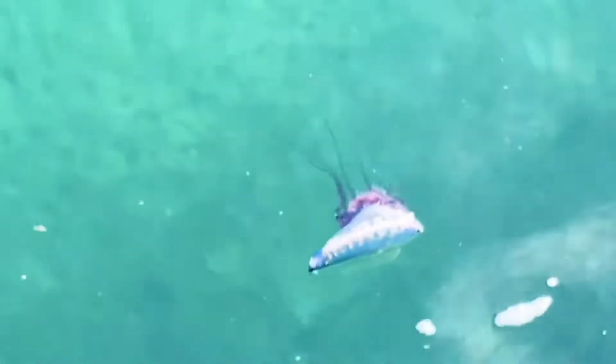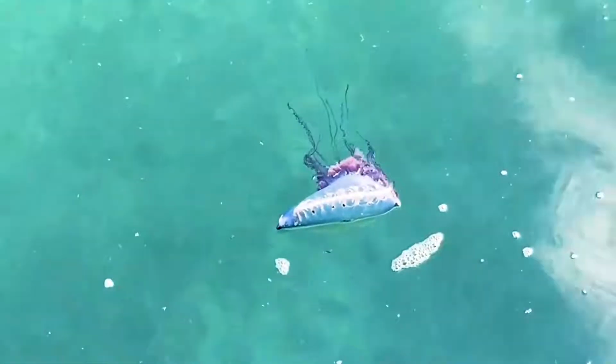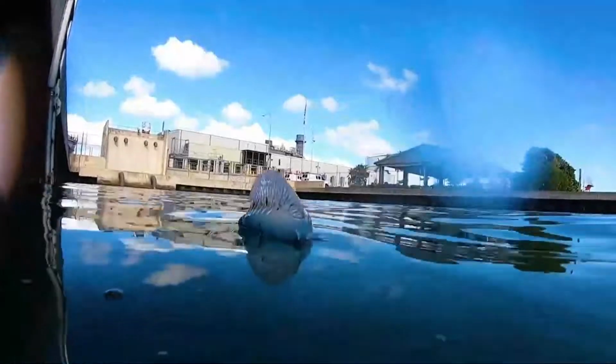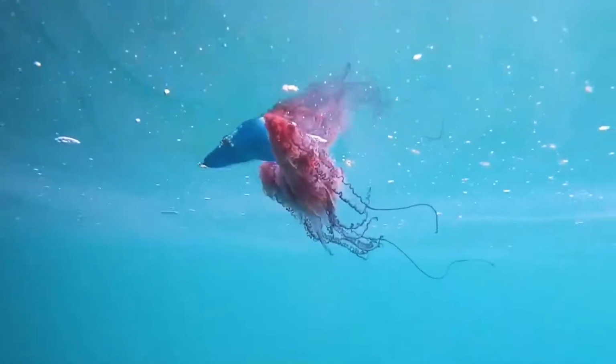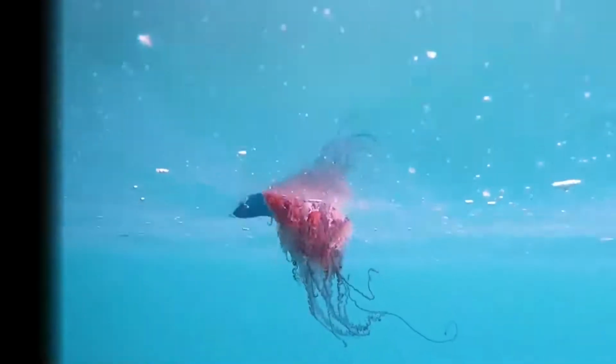Portuguese man-of-war goes with the flow. The man-of-war has no means of propulsion, so it simply drifts, either riding the currents of the ocean or sailing as its pneumatophore catches the sea breeze. If there's a threat on the surface, the creature can temporarily deflate its pneumatophore to sink below the water.